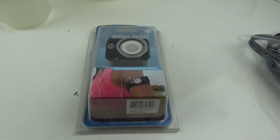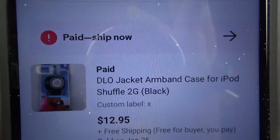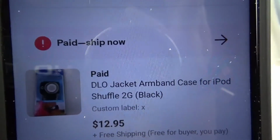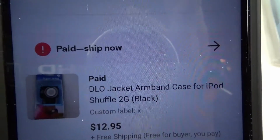It's Tuesday morning. It's about 20 minutes of 11, and I'm just getting some stuff packed up for Richard. I've got a total of 5 items going out this morning. The first item that sold was this DLO jacket armband. Picked that up at the Goodwill in Portsmouth a while back. It sold for $12.95, free shipping. I think I got $2 into that.